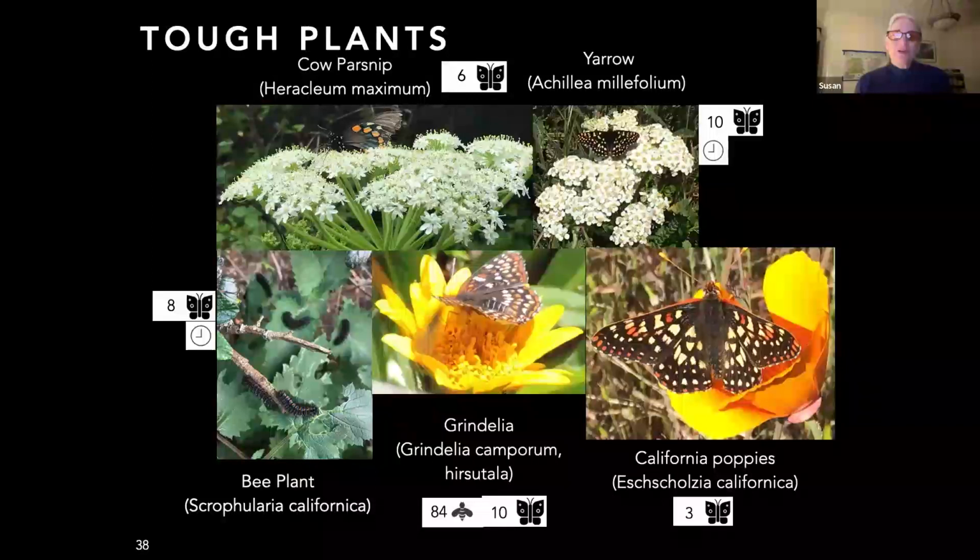So if you are a new gardener, or a new gardener in California, and you're wondering, okay, I just need something tough that won't die. This is my "it's tough and it won't die" plant list. If you put it in the ground, any soil, any sun, any shade, the more water you give it, the more successful it'll be. And a bunch of these will spread.